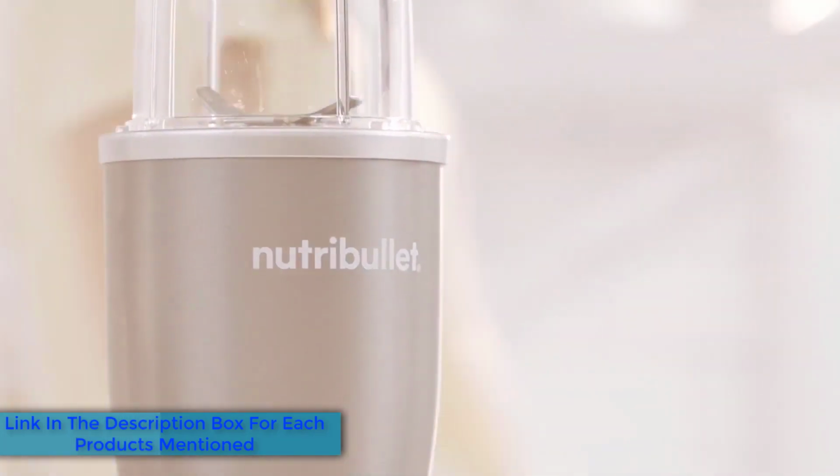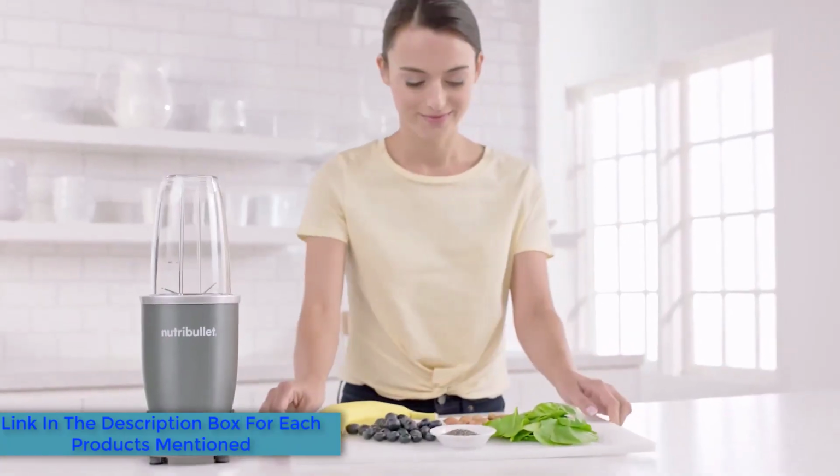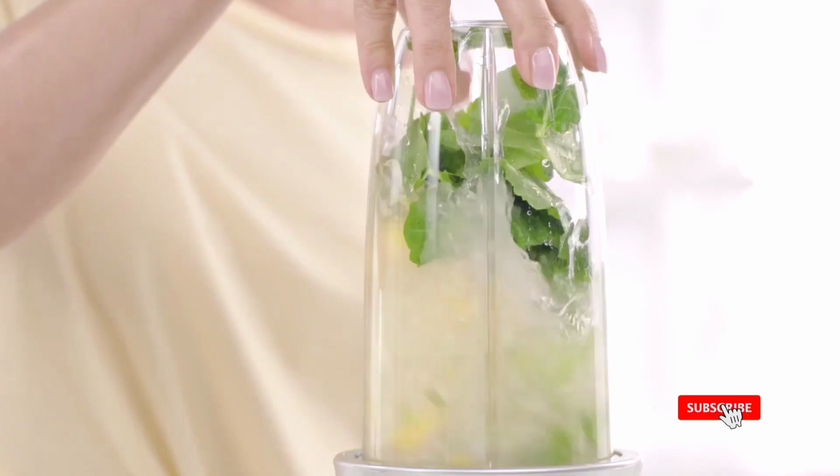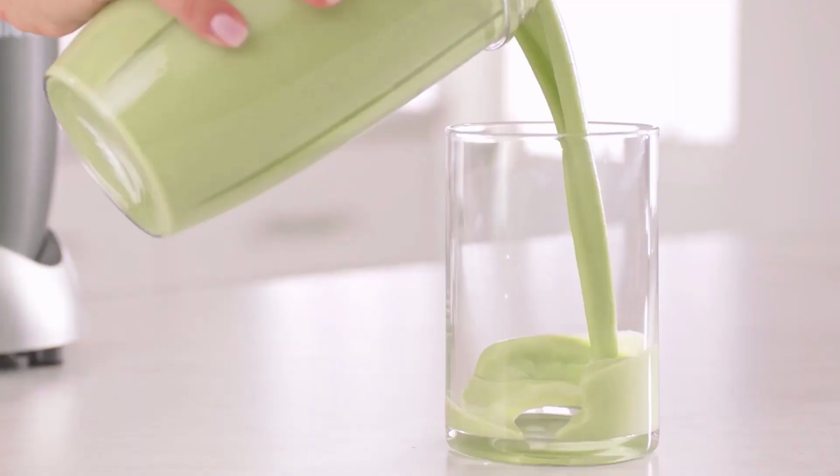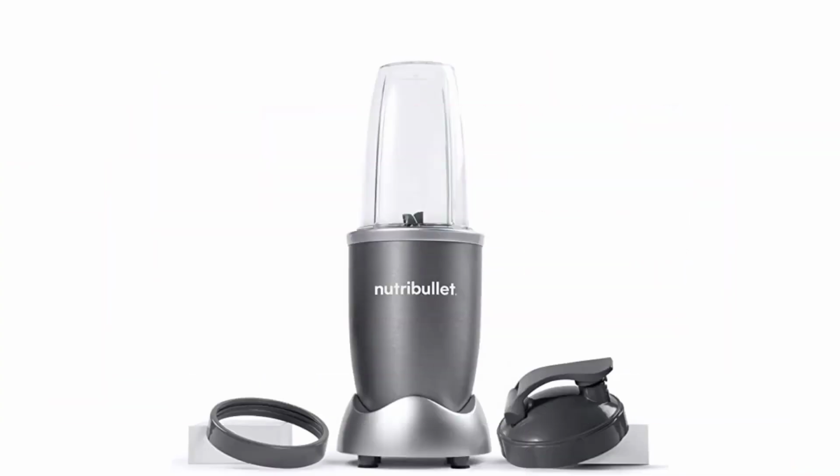We also tested the nutribullet Pro and found it to perform almost exactly the same as the original blender. The main difference is, the Pro has a stronger 1000-watt motor and has suction on the bottom of the base to keep it in place on your counter, and it costs $30 more than the original.